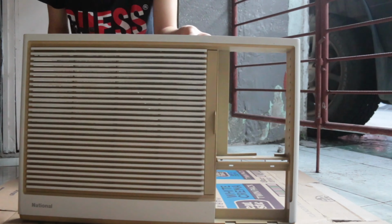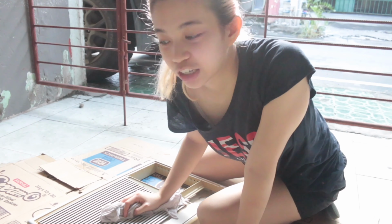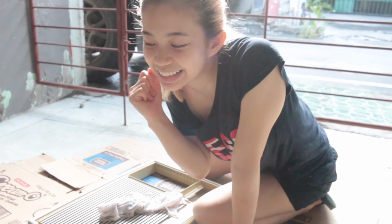This is the cover of my aircon. I'm just gonna clean my aircon so there's no dust, so the spray paint goes on properly. And I'm gonna paint it. I'm gonna fix it up.